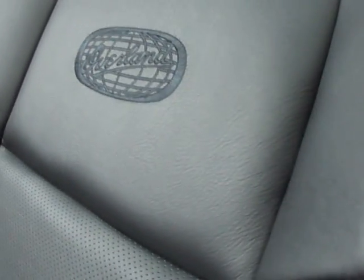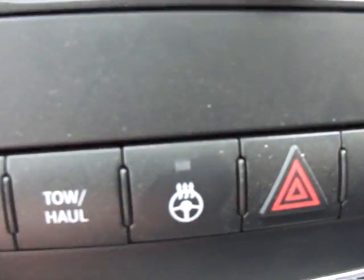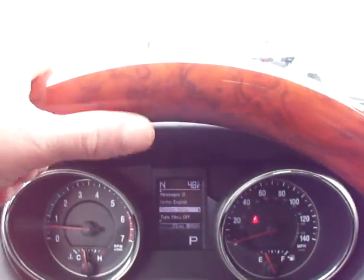World-class interior. They did a really good job with the stitching and the quality of the leather. Not to mention that the driver, passenger, and rear seats are heated. Driver seats are cooled, and of course, a little added creature comfort for the driver is the heated steering wheel, and it is a very nice steering wheel, nice and warm.